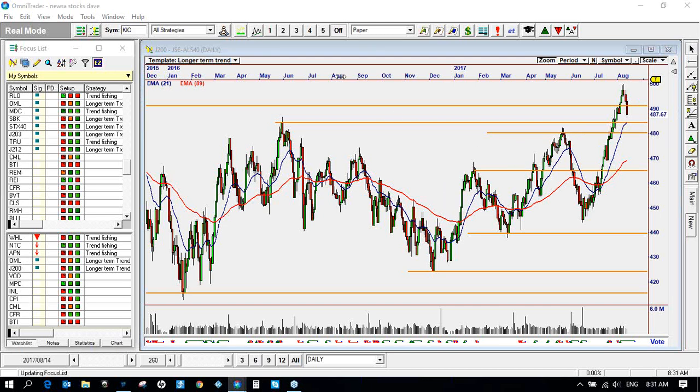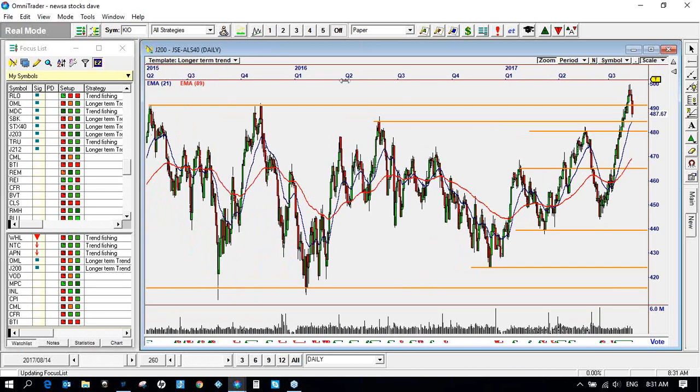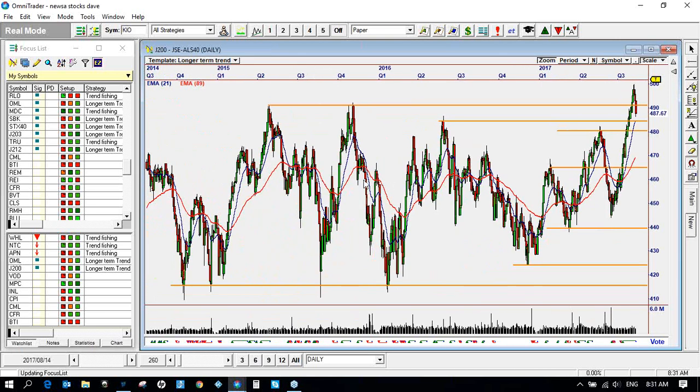Yes, I can. Okay. So basically, we saw the J200 breaking above resistance. It's now pulled back below that resistance, didn't offer any support, and we're basically back into the consolidation. We'll just have to see what the market does from here on. The futures market is open now. So we're going to have a look at the futures shortly.